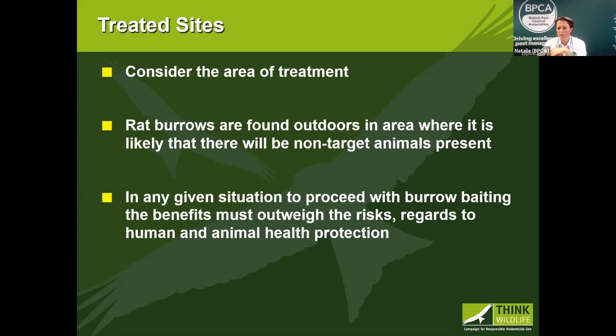Care should also be taken to identify rabbit burrows versus rat burrows. It might seem strange, but I have seen that confused before, especially in rural areas. These are the sorts of things we need to make sure we're considering, and protecting yourself, as this presentation states. It's mitigating these risks and making sure that what you're doing is legal, because it's absolutely legal to bait burrows, of course it is, as long as you're following the label and being safe and not causing any potential harm to non-target animals or people. Quite straightforward, really, isn't it?